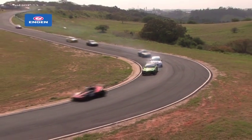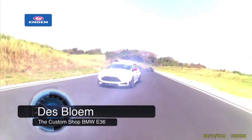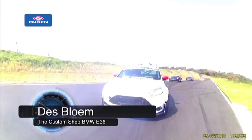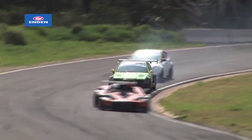Look in the background, though. This is Des Bloem and Sean Dermody fighting hard. Bloem seems to have a little bit of an issue. I think he might have been rear-ended already. And there's already a bit of a problem here on the custom shop BMW. Check this out. Definitely a problem. You could see, I think it's that right rear wheel smoking, and Dermody all over the back of him now, but just can't find a way past.